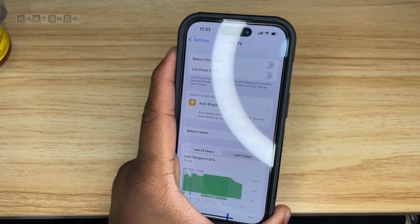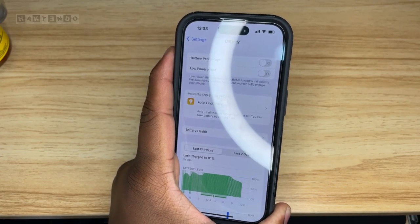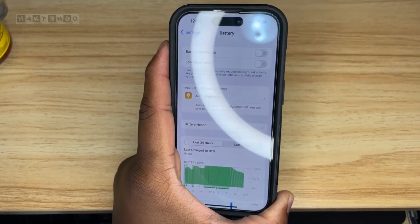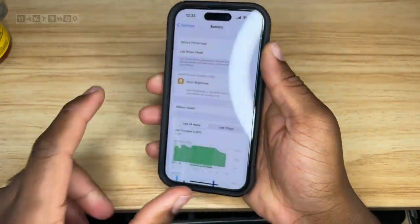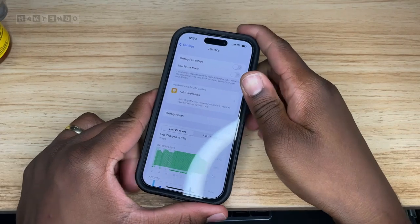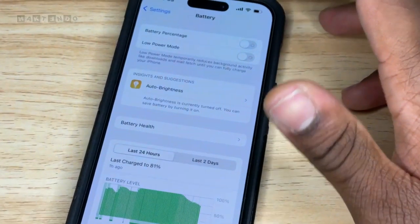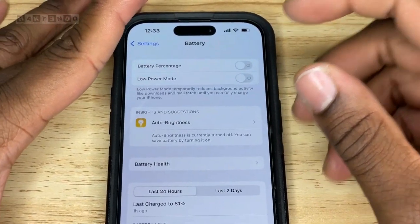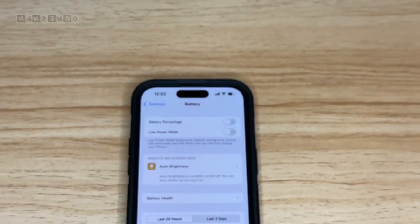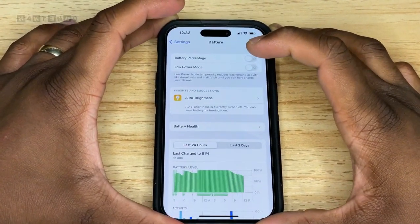Again, Apple really doesn't talk about its battery and what capacity it uses, but rumors state that it is using a 3200 milliamp capacity battery. Just so you know, that's rumors. We don't know if it's true unless they open it up, but they did say that Apple is using a 3200 milliamp battery. So well, that's pretty much it with the battery. Let's move on to the next segment.